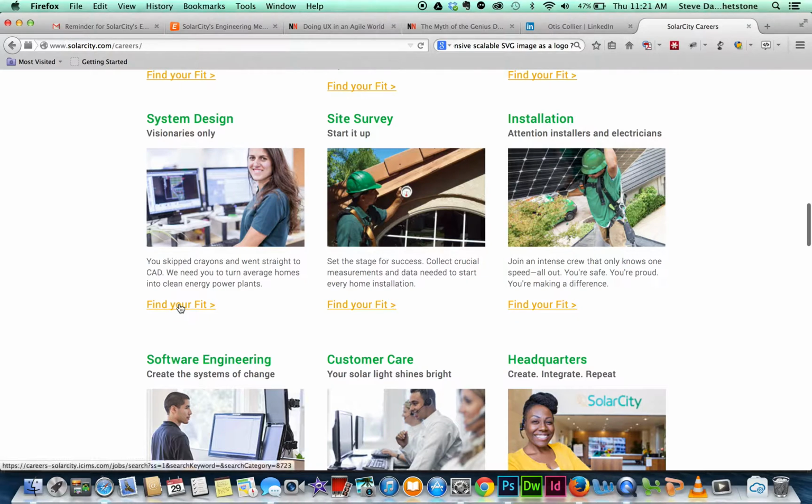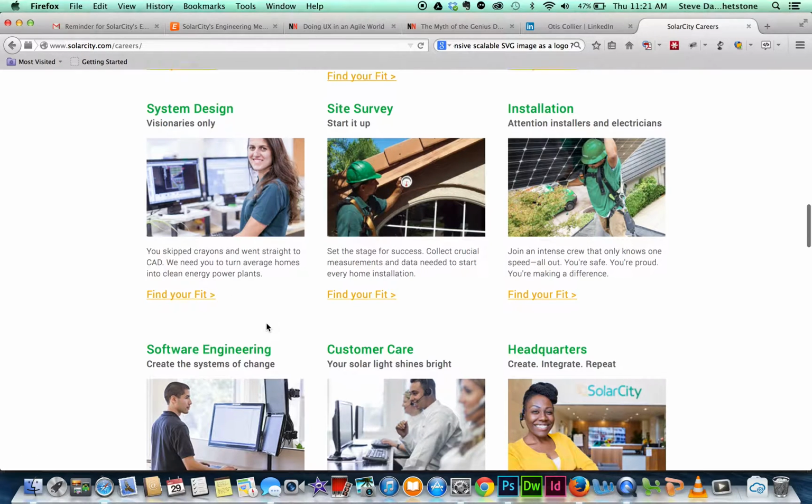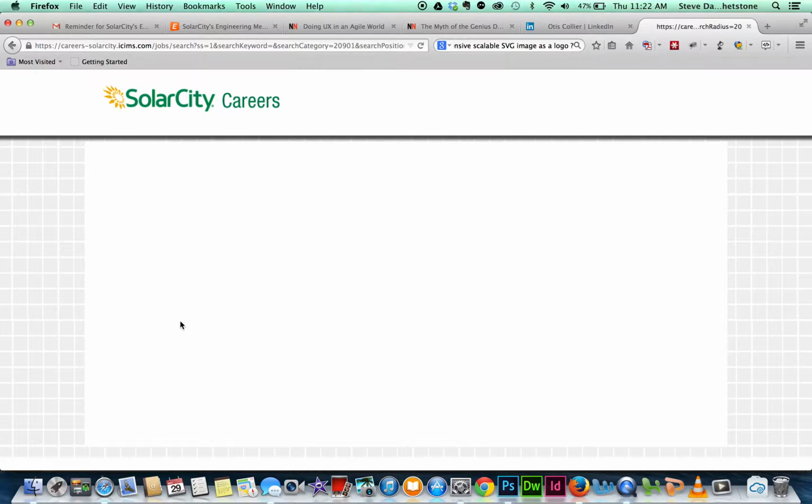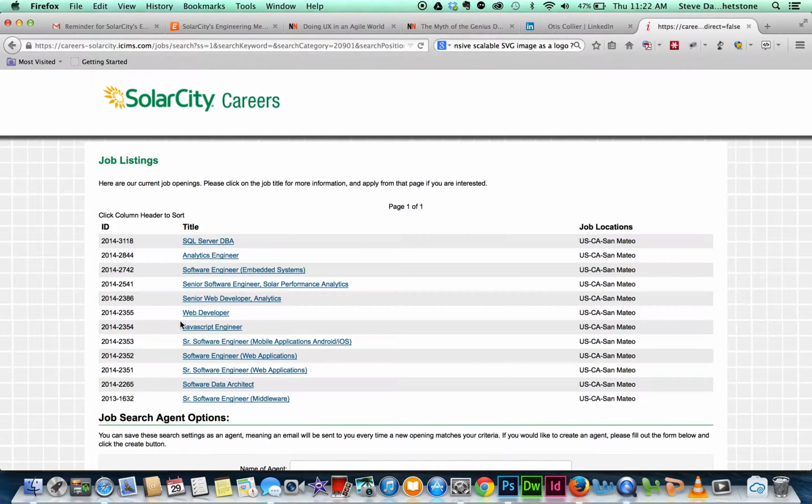All right, well, let's see. I think system design, they're talking hardware primarily. Let's go with software engineering, see if I can find my user experience job. SQL Server DBA, no, I'm not that good at that. Analytics engineer, maybe, depends on if they mean analytics. Is this part of GE's Internet of Things? I noticed they're located in San Mateo. GE's new tech center is in San Mateo, isn't it? Analytics engineer, software engineering, senior software engineer, solar performance, senior web developer, analytics.